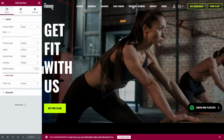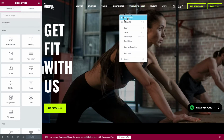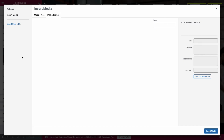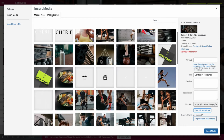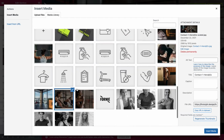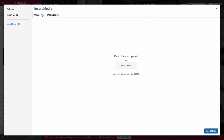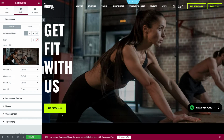Let's see how we can change the background image. So simply hover on the hero block, right click, edit section, go to style. Here in the image you'll see the uploaded image, clicking on which you can change it. So here you can see the media library with all available images of this theme, and you can upload your custom image by going to upload files, clicking on select file, then selecting a file from your computer and clicking on insert media. The new image will be inserted right here.